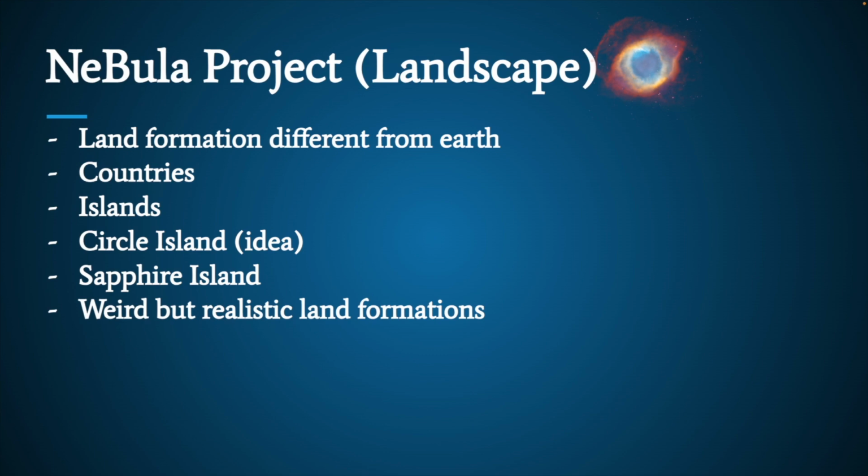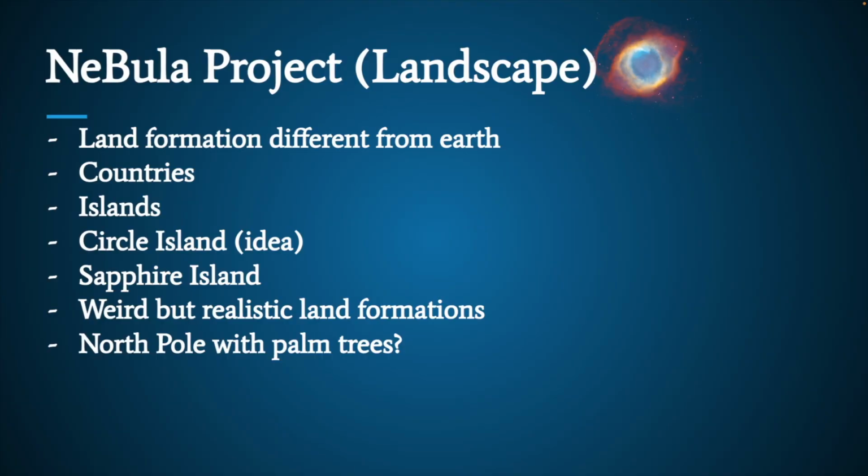Weird but realistic land formations. I think I touched on that. North Pole with palm trees. So this is kind of just another cool thing we can do. We're so conditioned on Earth, it's like, oh, Antarctica is freezing, the North Pole is freezing. Because this is a fictional planet, we can do things like this where at the tippy top of the planet, we could have a very tropical setting. Just because it's fun. It doesn't have to be that realistic, so it's the idea of having palm trees and making it like Hawaii. Make the North Pole Hawaii. It's not going to be exactly like the North Pole. Again, the land formations are going to be different, but that's another cool thing you can have on the planet.